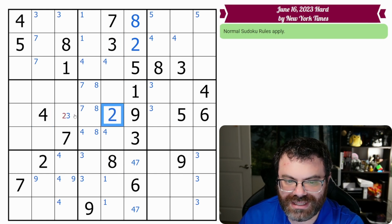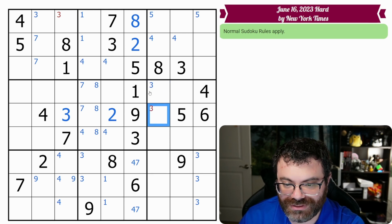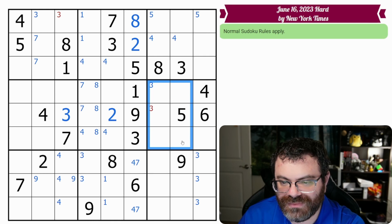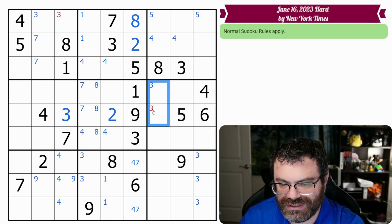So it can only be 2, and that actually gives us this 3. That gives us this 3. So what happened there, just to go over it slowly, I had 3's corner marked in these cells. If you remember, the corner marks affect the box. So that means 3 could only be here in the box, in these 2.